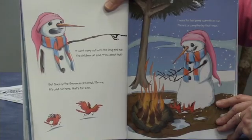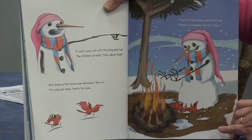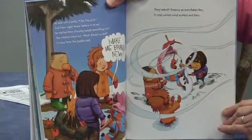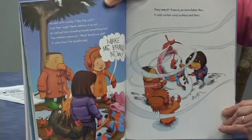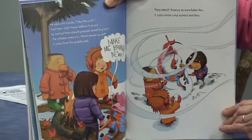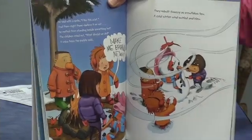But Sneezy the snowman shivered. "Brr, it's cold out here, that's for sure. I need to feel some warmth on me. There's a campfire by that tree." He said with a smile, "I like this a lot." And then right there, believe it or not, he melted from standing beside something hot. The children cried out, "What should we do?" A voice from the puddle said, "Make me brand new." They rebuilt Sneezy as snowflakes flew. A cold winter wind swirled and blew.